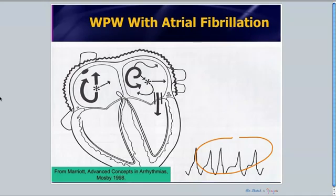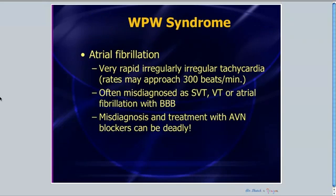And in some places, you might get rates as fast as 250 or 300 beats per minute because that accessory pathway exists and it is so happy to conduct everything it sees. And the result is that when you've got patients that have AFib with WPW, you end up with very, very rapid rates. And if you don't look carefully, to the naked eye it kind of looks regular, but look carefully, you'll see it's actually irregularly irregular.